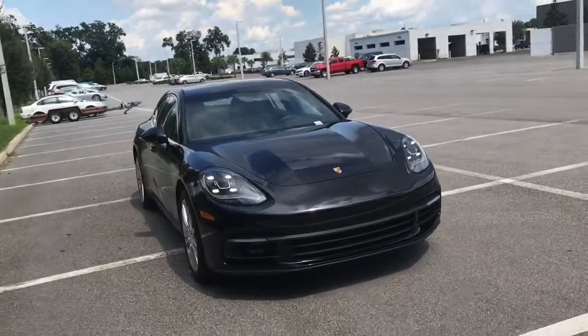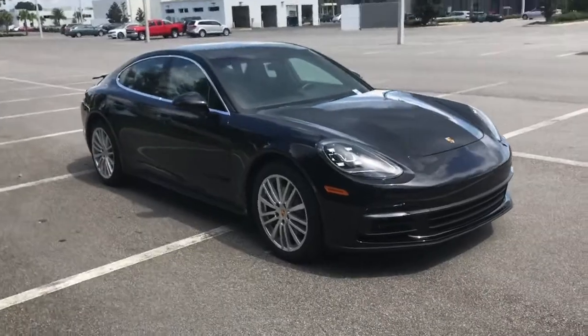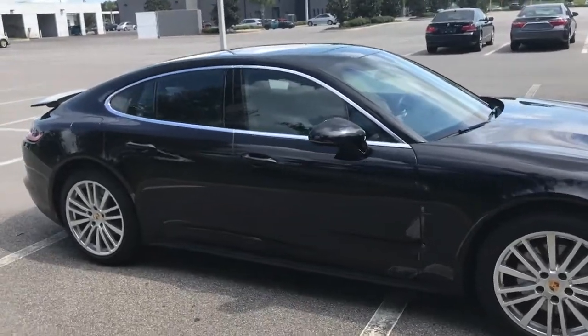And today we're taking a look at this beautiful 2017 Porsche Panamera 4S. Now, this being a Panamera, of course, tells us that this will be the four-door saloon in the Porsche lineup, as we see, of course, blatantly by the video.